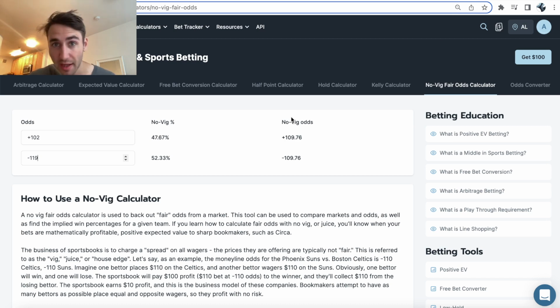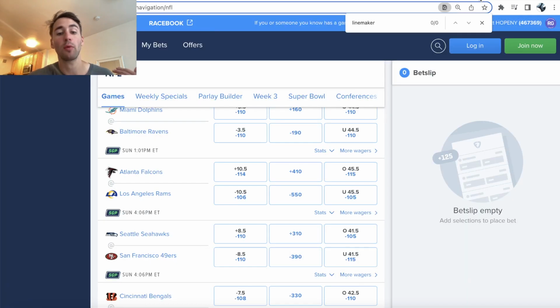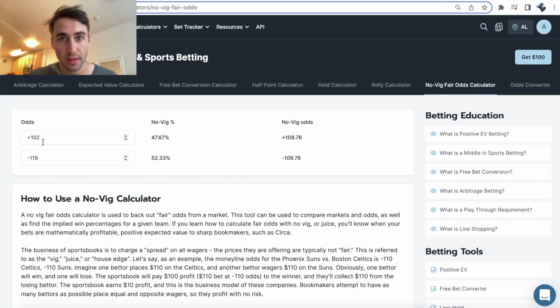They charge the vig. So what you have to do as a sports bettor to figure out what the sportsbook thinks the true price is, with the vig removed, is you have to remove the juice, right? So the way that sportsbooks work is they have some model that spits out a win probability. We think this bet, the NRFI, is 52.33% to occur. So that implies a fair line of minus 109.76. So then Pinnacle, the sportsbook right here, they give you minus 119, right? They're giving you worse odds than the no vig odds, worse odds than the true odds. So what this calculator does is it just removes the vig. It's a vig remover to find out what the sportsbook thinks the true price is.